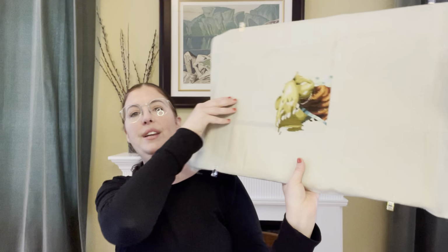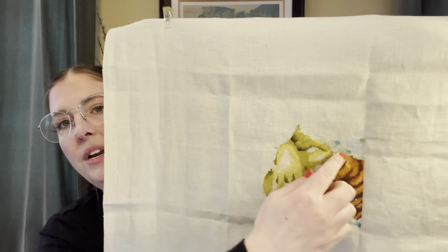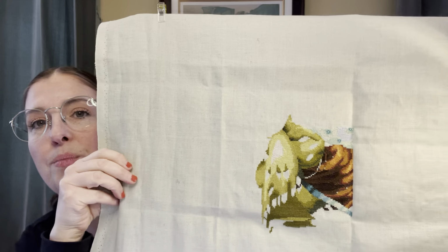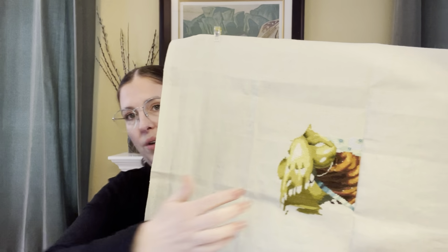So I had started right in the middle of the project. And what I would love to do is get up to her face and her wings and all of that, but I'll get there. This is a really large project. What I want to do actually is get to a little bit more of this brown.